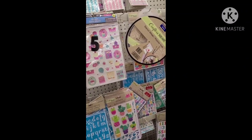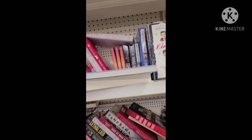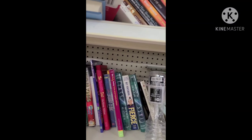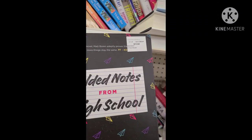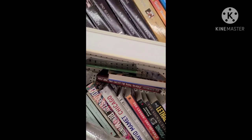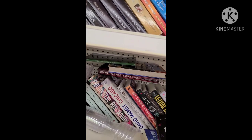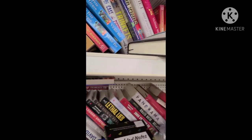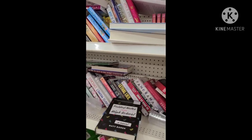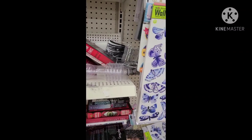And let's do the rest of my stickers on the Crafter Square. Sorry guys, I got distracted with the Easter stuff. So let's see in the books. So far I don't see anything that catches my eye, but I see one book here that says Folded Notes from High School. I remember in high school I used to like a boy, and I used to give my friends notes to carry for him. That was back in the day. Okay, Wendy Higgins Kiss Collection. That book is not interesting, but they always say don't judge a book by its cover, right?